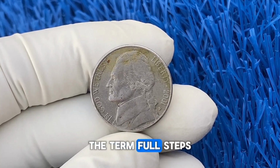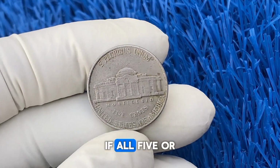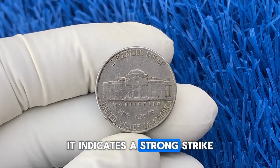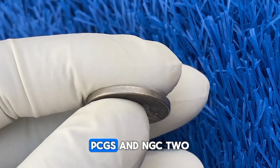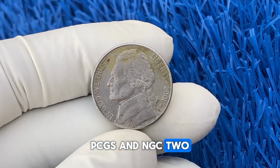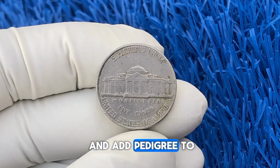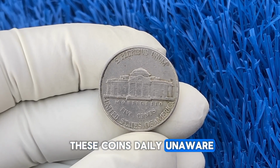For generations, some collectors have specialized in full steps. The term full steps refers to the crispness of the steps on Monticello. If all 5 or 6 steps are visible with no marks, it indicates a strong strike and can elevate the coin's value dramatically. PCGS and NGC, two of the top grading services, often certify these coins and add pedigree to the find, while many people spend these coins daily, unaware.